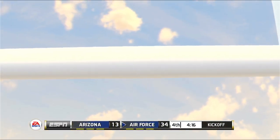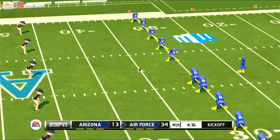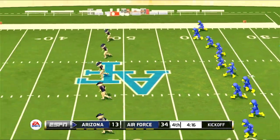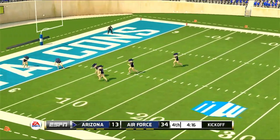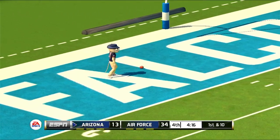They line up to kick this one away. Excellent kick. And it goes into the end zone, down for a touchback.